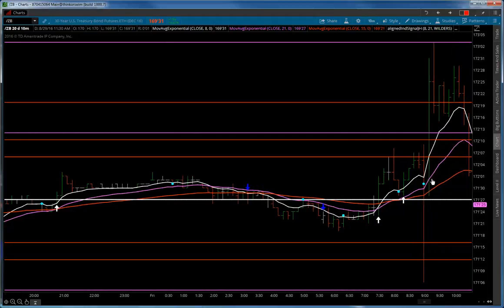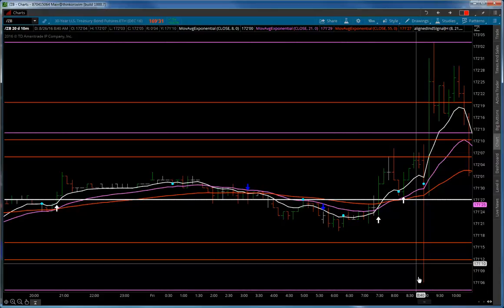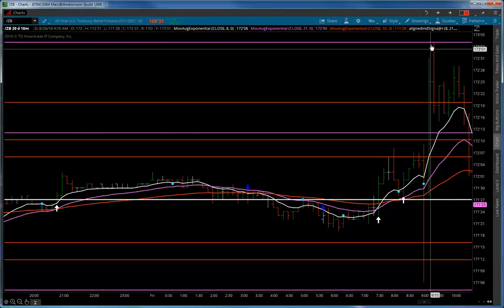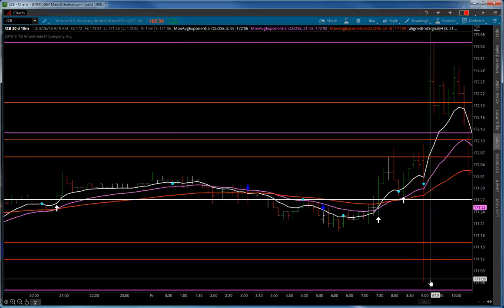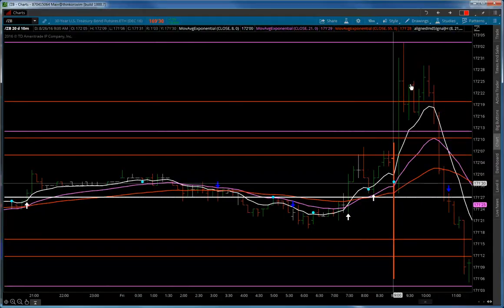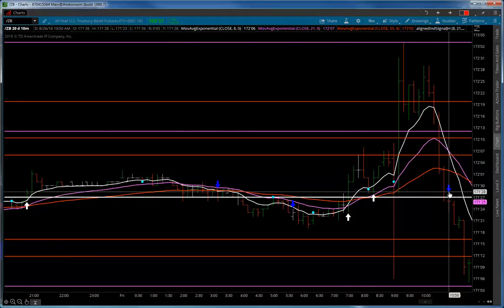This is crazy. It drops from 172.06 to 171.06, a full point in the bonds, which is huge. And then it whips back over a full 2 points. So just crazy volatility, and in my opinion it's untradeable. That's why I was out during all this. Basically I was done, but as I saw later, a perfect signal.